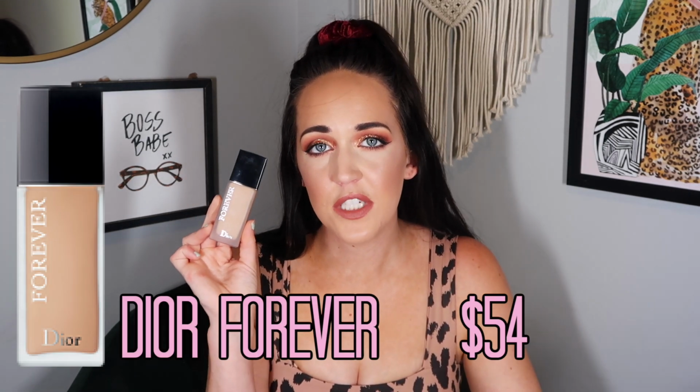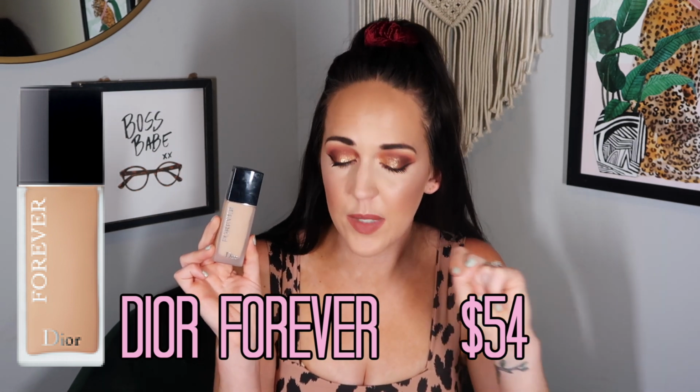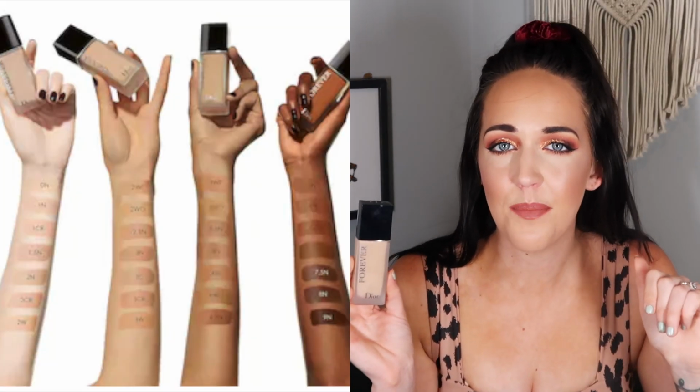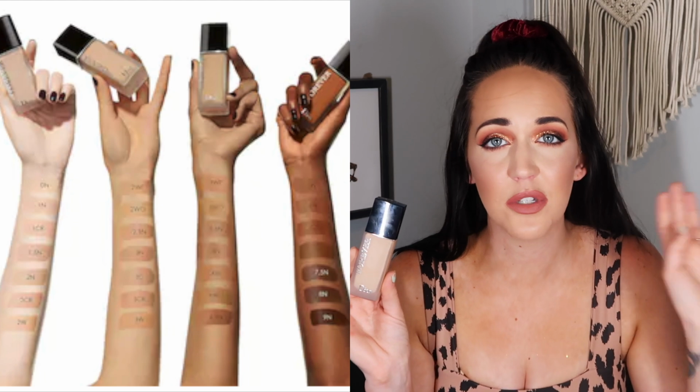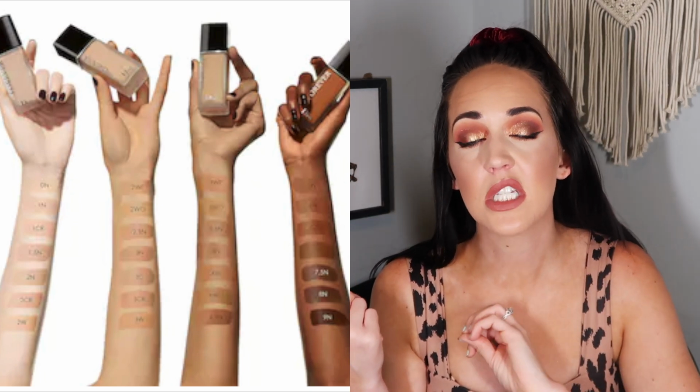But this is the Dior Forever Foundation. I freaking love this. This does retail for $52 and only comes in 28 shades, so I do feel like they could be better about expanding their shade range. It has a matte, I would say like a velvet matte finish. It's so comfortable, and you guys know I don't really like a matte finish, but if I need a foundation that's going to last me all day and remain beautiful, this is another one that I feel like almost looks better the more that you wear it, as your natural oils start to come through.